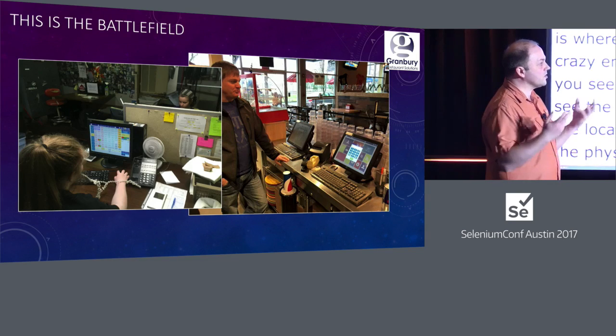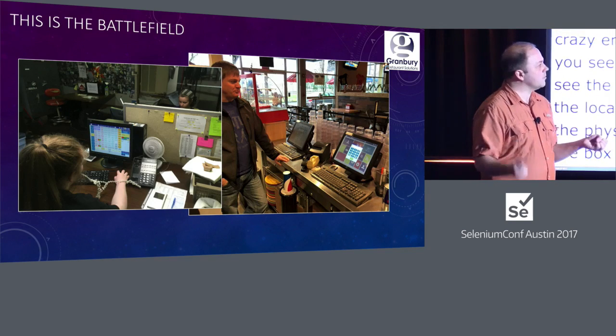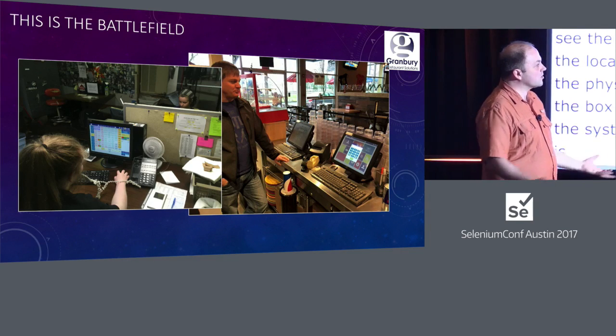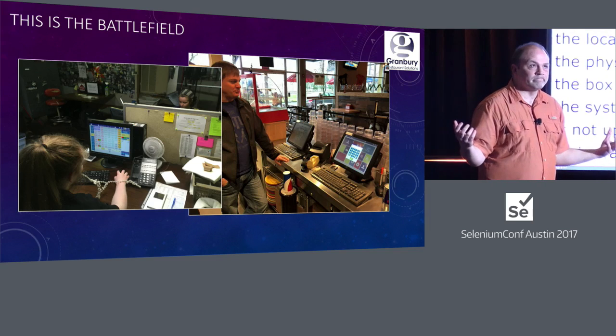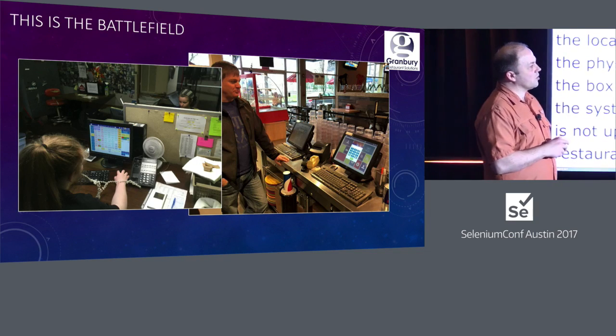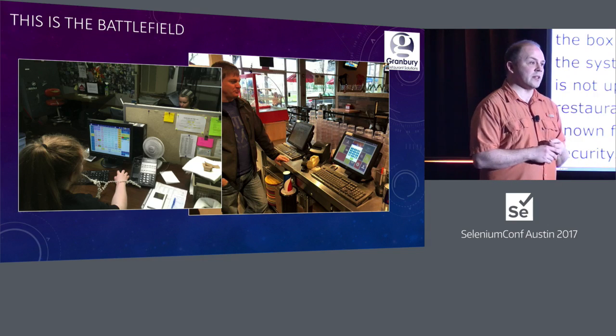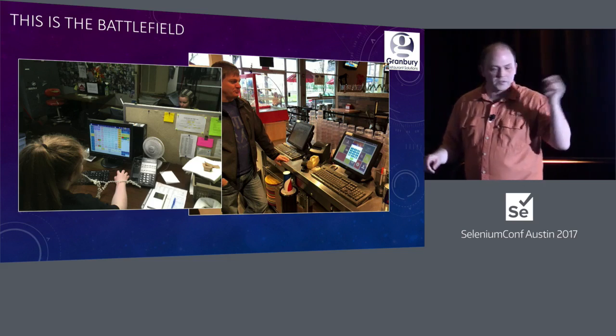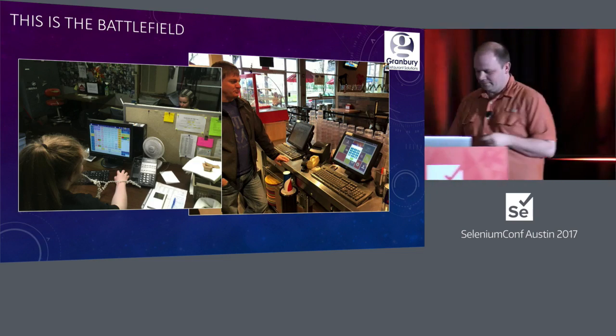Our systems have to run even if the internet's not up. So we put servers inside these restaurants, and restaurants are not known for their attention to physical security. So it is possible for someone to walk in with a thumb drive and wreak some havoc. That's part of the world that we have to deal with. Not possible in our system, by the way, but in some others.